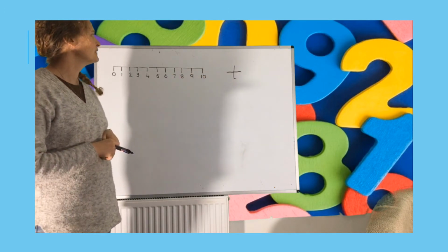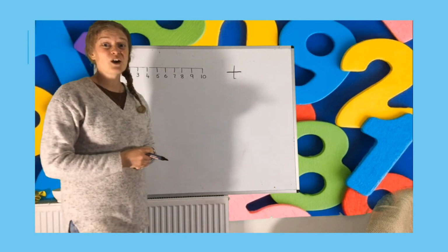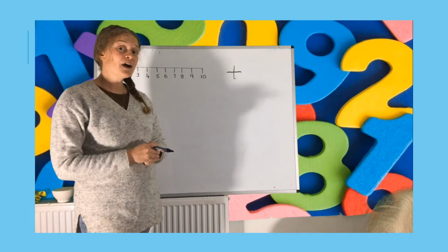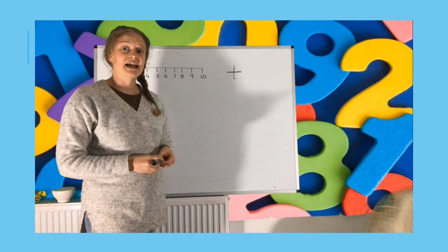Some of you sent me some amazing pictures of the number lines you had made, and I was really impressed with them. They were fab. So you might use that today to help you to add together the two numbers in your number sentences that Mrs. Haynes wants you to answer.